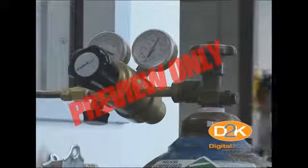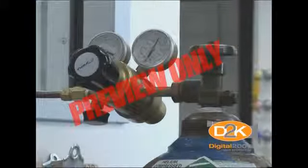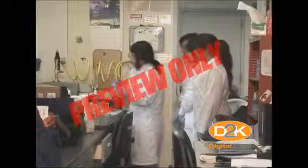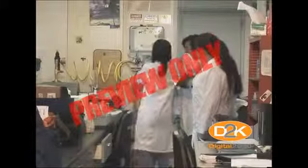The main cylinder valve should be closed as soon as it is no longer necessary to use the gas. Simply put, never leave a valve open when the equipment is unattended or not in use.